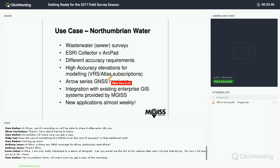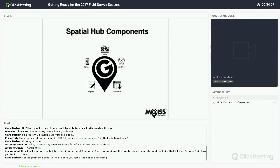And what they found on the back of deploying something like Esri Collector with the Arrow series is that they're getting people coming to the GIS team with new applications almost on a weekly basis, which is great news for the enterprise because it's widening adoption of GIS in a mobile sense, but it's also encouraging people to move away from siloed data and legacy applications into something which is much easier to manage across the enterprise.